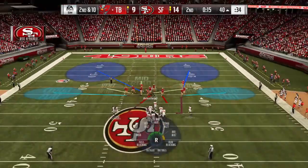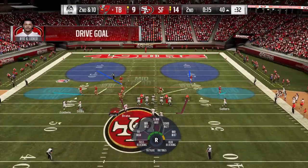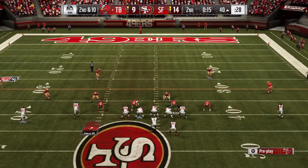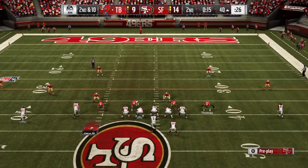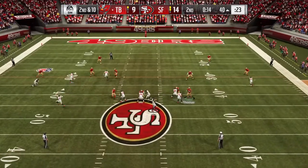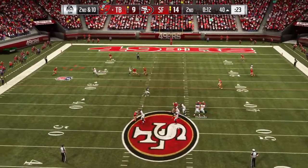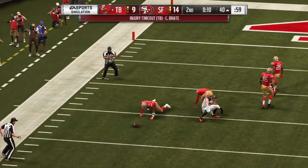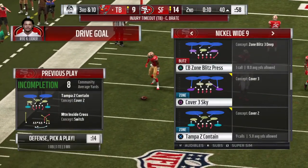So second down and 10. Once again, they'll go from the 40. All right, here we go. 3-19. 3-19. Back to throw now on second and 10. And that's incomplete. Clock stops with 10 seconds left.